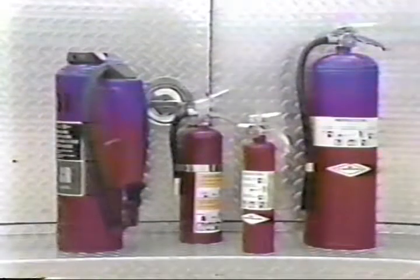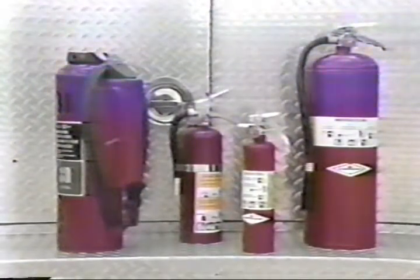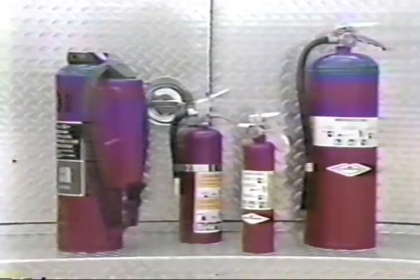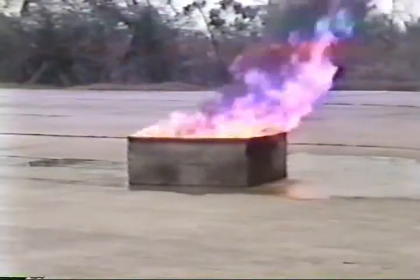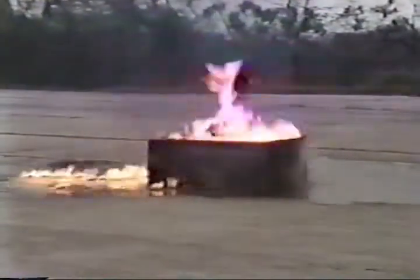While certain extinguishers, like these multi-purpose dry chemical extinguishers, can be used on A, B, and C fires, no extinguisher is effective on all 4 classes of fire. In fact, extinguishers designed for one class of fire may be extremely dangerous when used on another class. For example, a water extinguisher is not recommended for use on a Class B or flammable liquid fire because it may spread the fire.